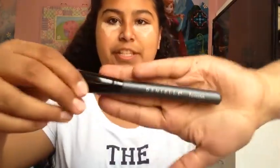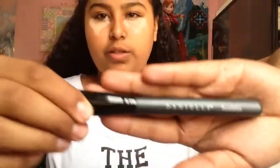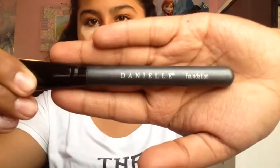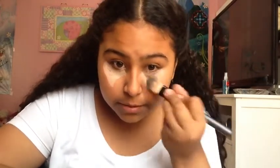But anyways, I'm going to be using the Danielle foundation brush. I like using this brush for concealer. I had another concealer before this, but it was too light, so I only used it once. And I gave it to my sister because she's a lighter skin tone than me. So now I'm just going to blend it out. And like I said, I'm not too good at this stuff, and I don't know what I'm doing, to be kind of honest. So I'm just kind of working off what I've seen beauty gurus do.